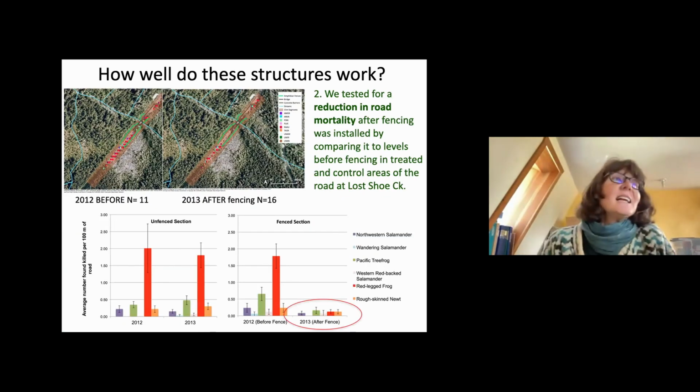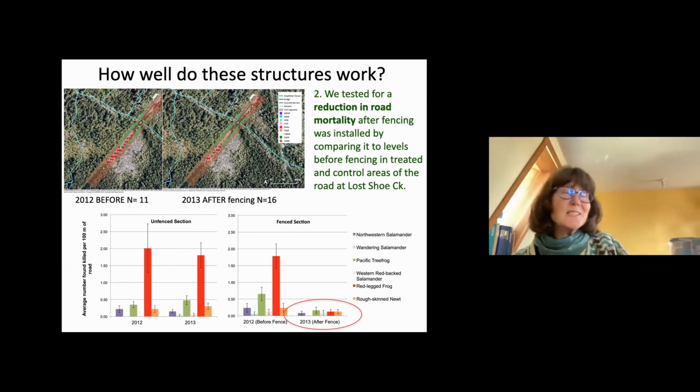Okay, let's go over to the Lost Shoe, where we also installed some fencing and where we wanted to find out whether that was working.